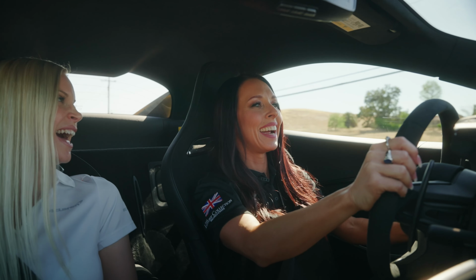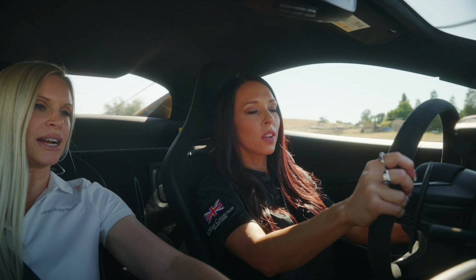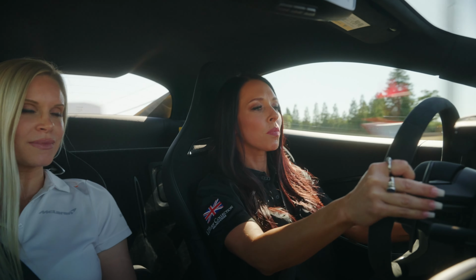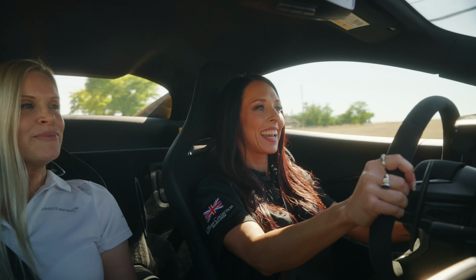Super responsive. So I think that's the next road. You'll see it kind of come up right over here. That'll be Hartford, and this is where we can just put a launch in. Yeah, we got launch control on this, right? Or no?